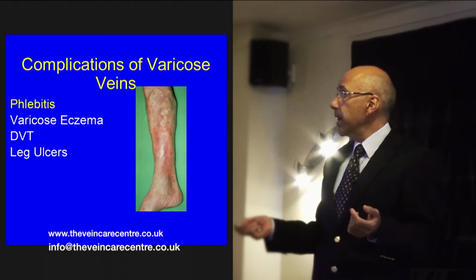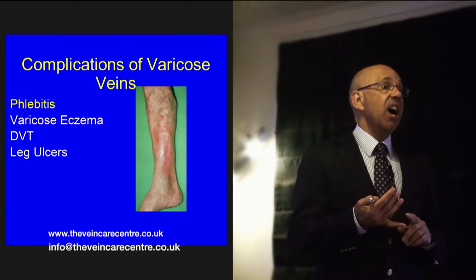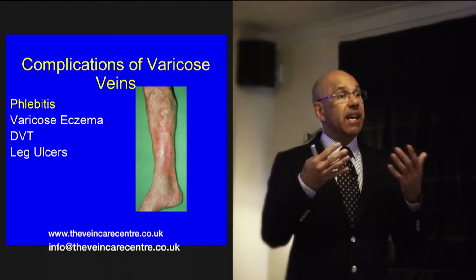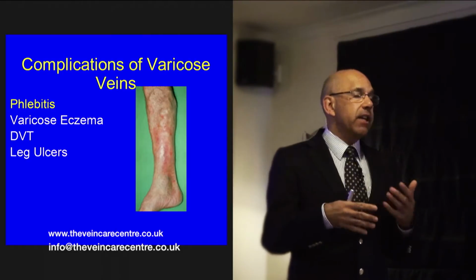It appears clinically, that is on the surface, as a hard, tender lump underneath the skin. So it's quite superficial. Phlebitis involves the superficial veins. It's superficial and it has all the features of inflammation.